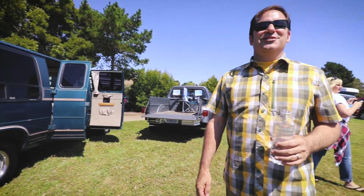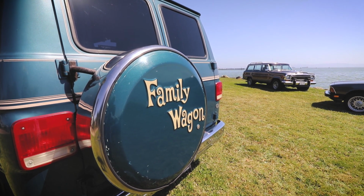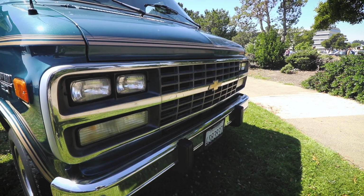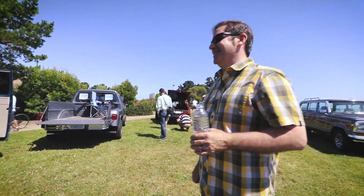It only had 42,000 original miles when I bought it. And now it's got 58. Like I took it to Zion and Grand Canyon last summer. Stayed cool. It drove. It was totally reliable. It drives like a new van. It's crazy. LED lights in the ceiling, like party lights. And yeah, it's a blast.